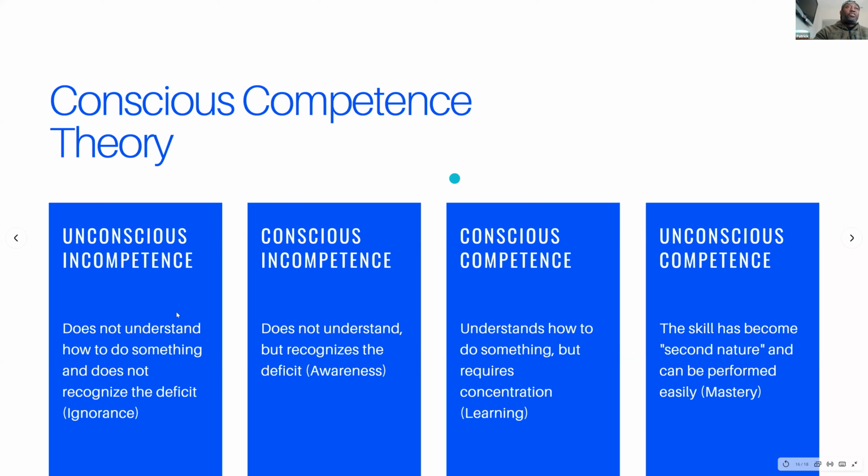It's going to show you the learning stages. Unconscious incompetence, where you do not really understand how to do something and do not recognize the deficit, or you're just pretty much ignorant about it. Conscious incompetence, where you do not understand but recognize the deficit, or you are aware of what's going on, but every time you get on your desk, it happened to me when we first started doing all this, like, okay, what am I looking at? You can watch all the videos and whatnot, but once you get in front of your computer to trade, you kind of freeze or get confused, trying to figure out what's going on.